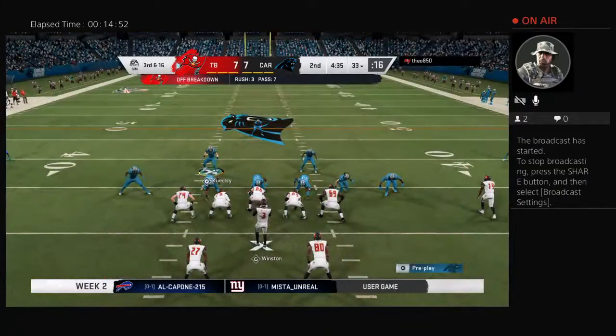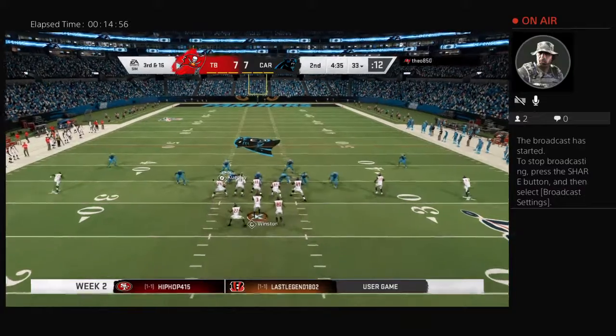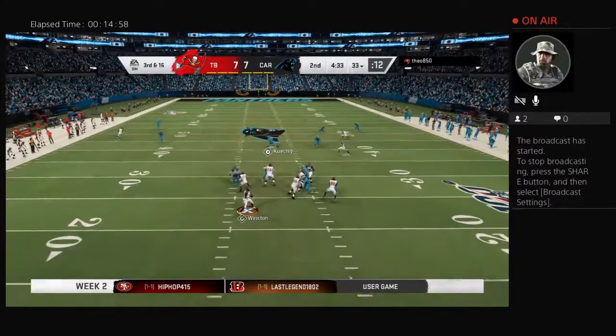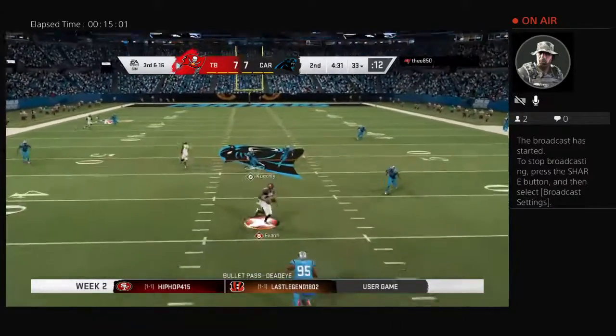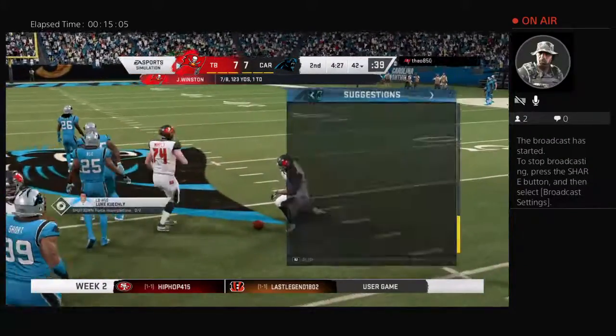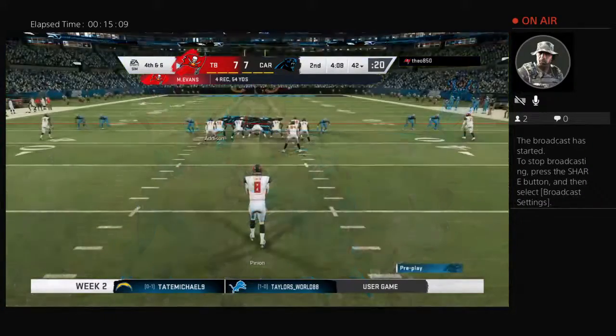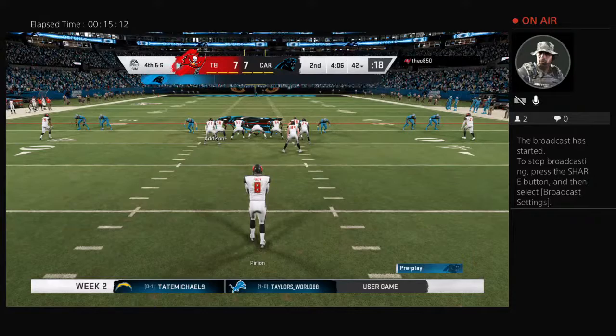An incomplete pass on that last play, and that means they'll need to come up with something here on 3rd down. From the gun, Winston. He finds his target, it's Evans. Come on, man, let that ball go. And he can only get this to the 42-yard line, and that is not near enough. They pick up 10, but it'll still lead to a 4th down.